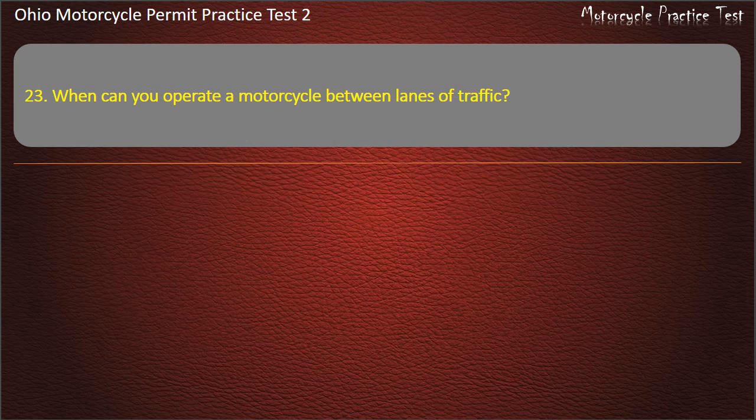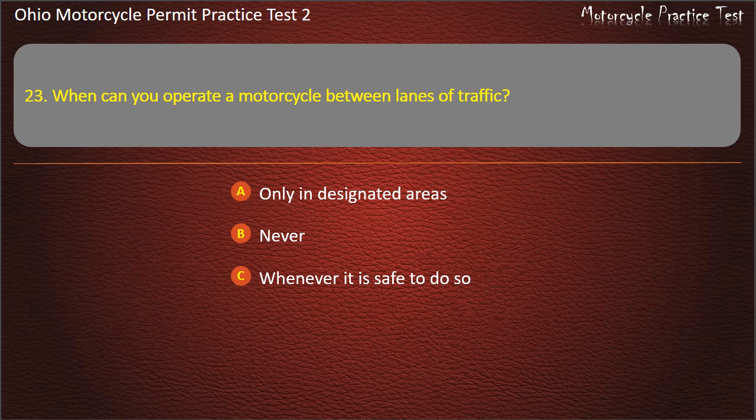Question 23. When can you operate a motorcycle between lanes of traffic? Only in designated areas. Never. Whenever it is safe to do so. During rush hour. Answer. Never.